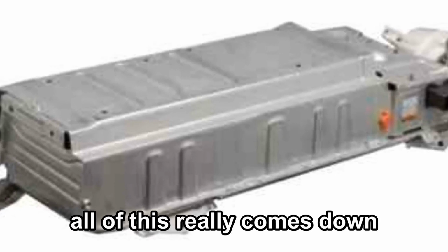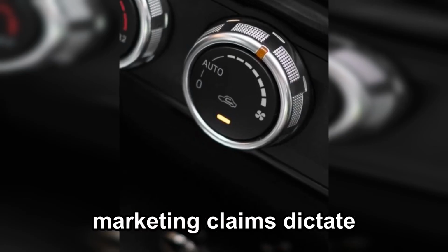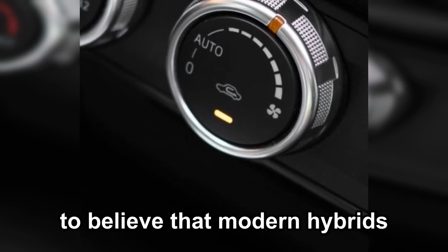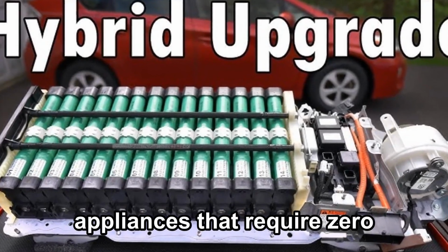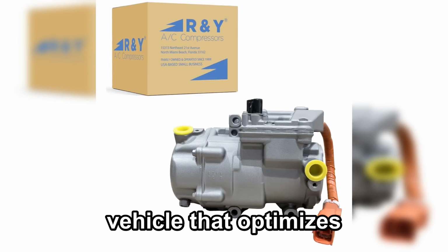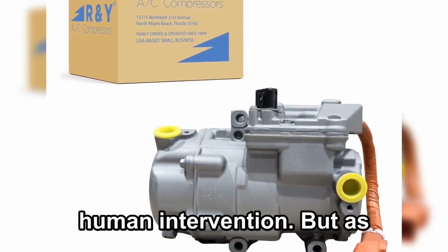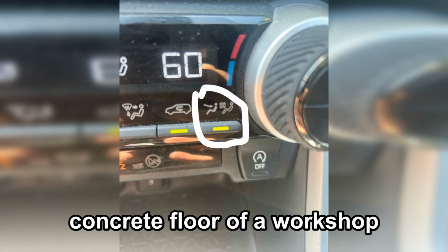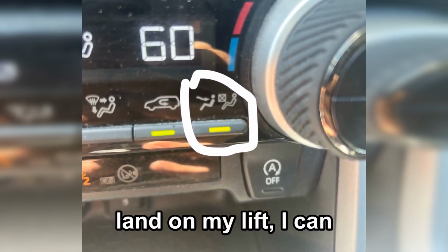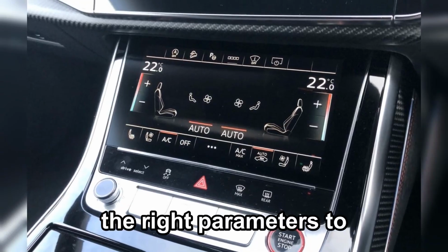What all of this really comes down to is situational awareness and refusing to let automated marketing claims dictate how you maintain your property. Dealerships want you to believe that modern hybrids are completely hands-off appliances that require zero thought from the driver. They sell the illusion of a vehicle that optimizes itself perfectly under every single condition without human intervention. But as someone who stands on the concrete floor of a workshop day after day, looking at the real-time data and the component failures that land on my lift, I can tell you flat out that the system relies on you to give it the right parameters to succeed.